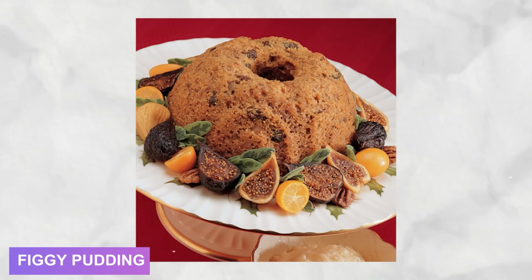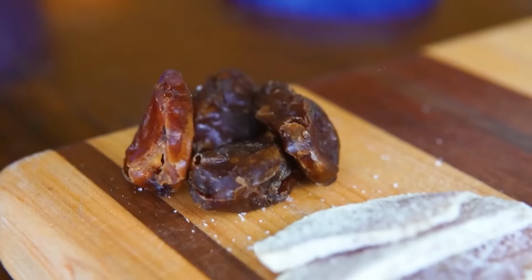Figgy pudding was the Christmas dessert made famous by carols, though few singers knew what they were demanding when they refused to leave until they got some.